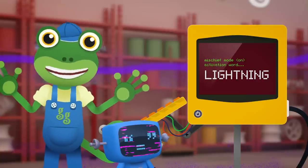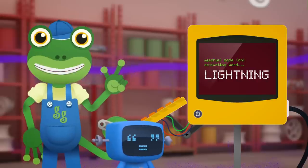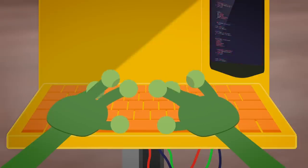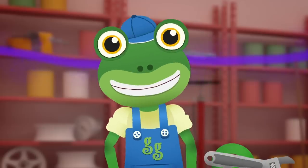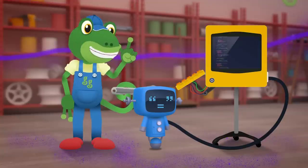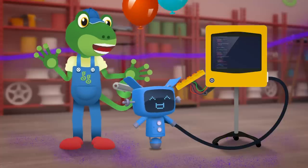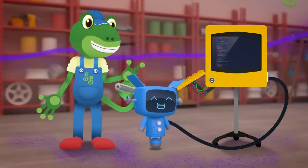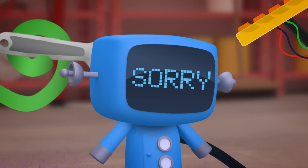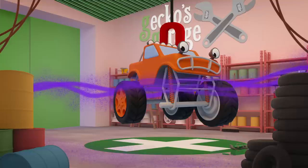Yes! You're right! I'll do some quick programming to remove the mischief mode from Blue's system. Now, let's try saying that word again together. Ready? Lightning! Hooray! You're cured, Blue. Thanks for your help on that. That's okay, Blue. Thank you for saying sorry.